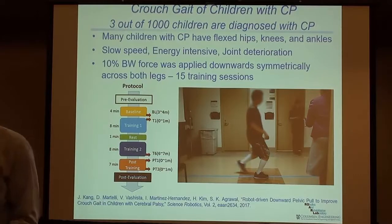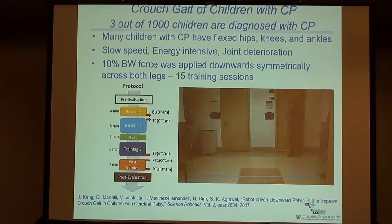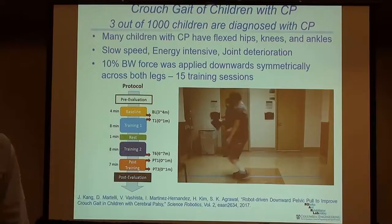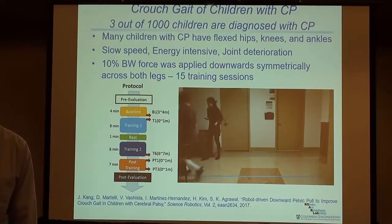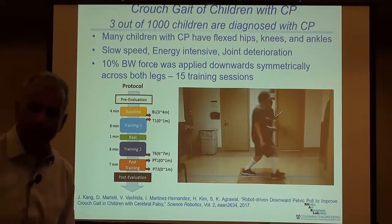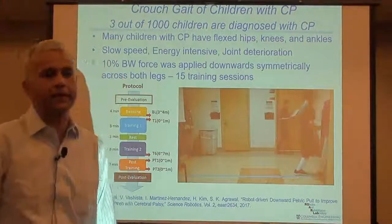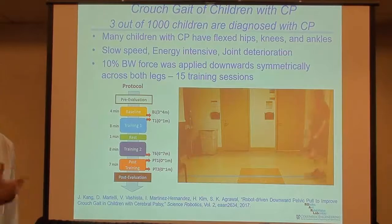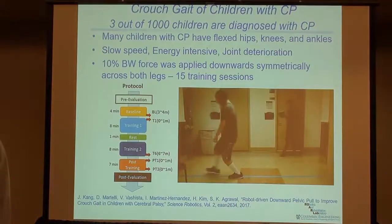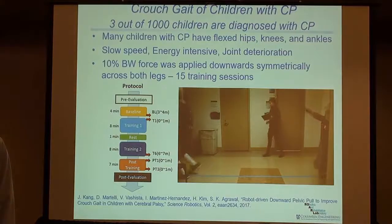Look at this video, and I'm going to show it one more time. Here is the walking of this person. He's walking over ground, and as you see, he's walking with a crouch. Crouch basically means that he's flexing his knee and walking like this. Many of these children walk like that, not all, but some of them. And the question was, what can we do to make them walk more straight?